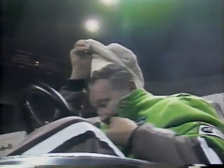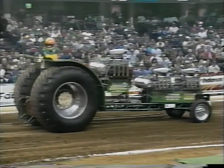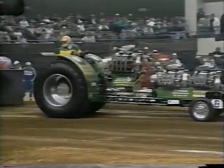Let's give a round of applause to your new leader, Art Arfons. 213.42 for Arfons, your new leader here tonight. Second place, Scott Tedder. Third, Kevin Furking.